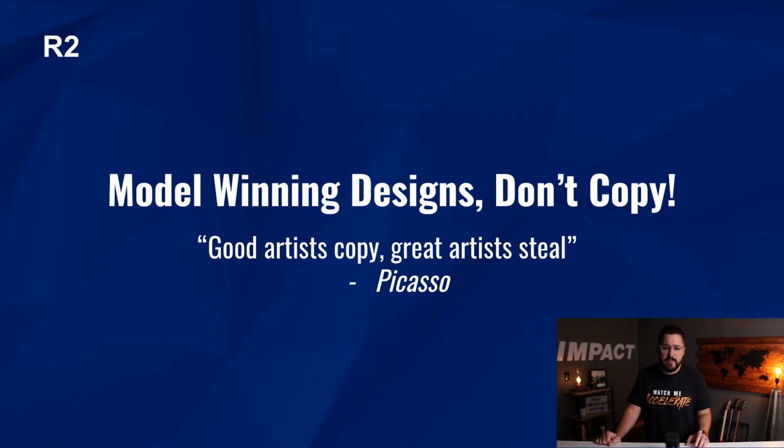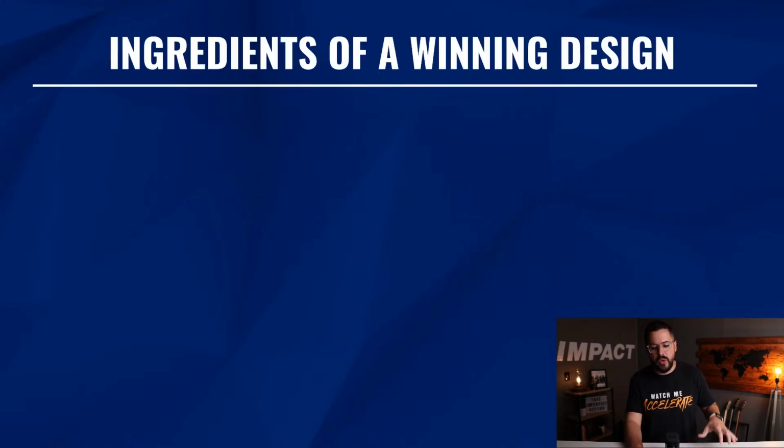So here's what I want you to take from this: you can model winning designs, not copy. You can look at what's out there in the market and take elements from that and model that in your own business. Nothing wrong with that. That's not stealing. It is taking the inspiration and elements from other art that is successful and using it for yourself. Model winning designs, don't copy.